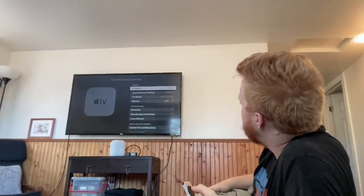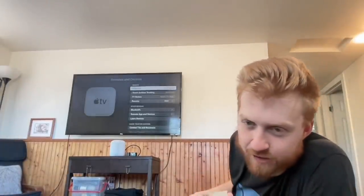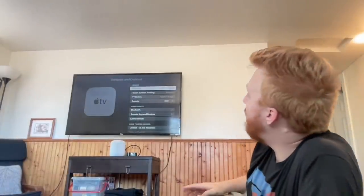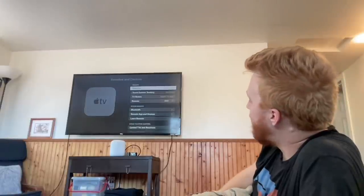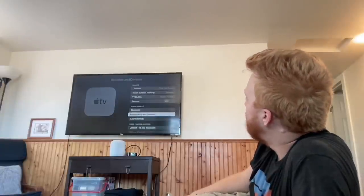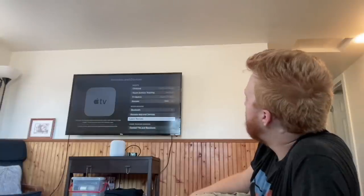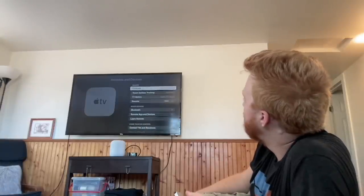Click pad, click and touch. Oh, that's the one thing I don't like about this remote. It is still Lightning, and I just remembered that. My wife does all the cord management stuff. I could arrange it a certain way, but she's going to rearrange it when she gets home. Remote app and devices. Learn remote. Oh, that's interesting.